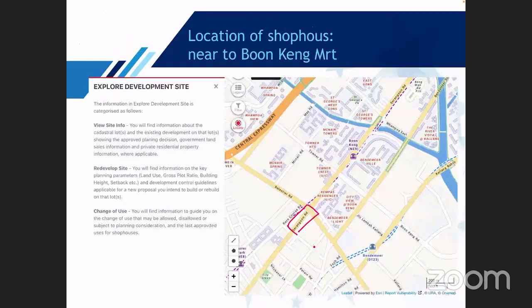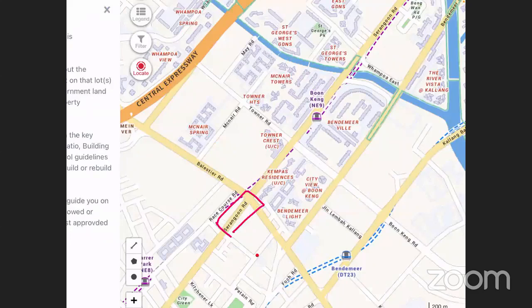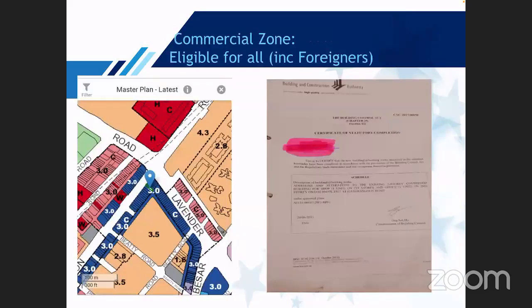Okay, so basically, I just want to share, you can see in the photo that I highlighted in red, this is where my shop house is. It's actually along the race course, along the Serangoon Road, facing. And we are actually quite near to the MRT, just like 10 minutes away. If you're coming from the Balestier Road, actually you'll be able to also see my shop house over there.